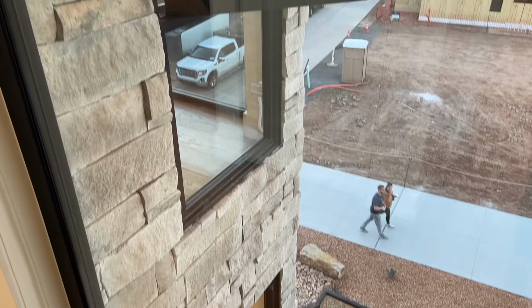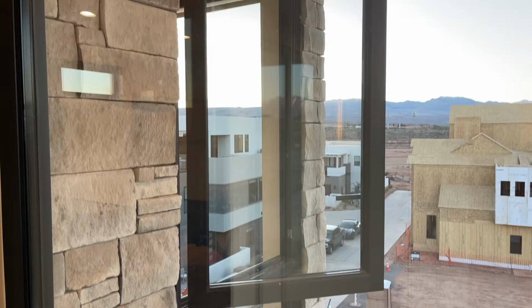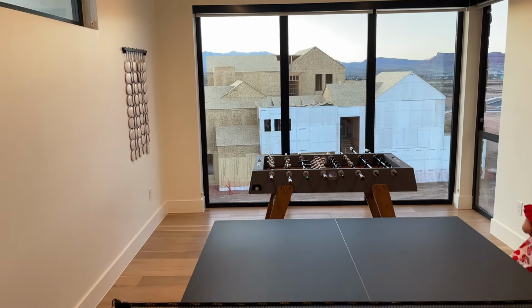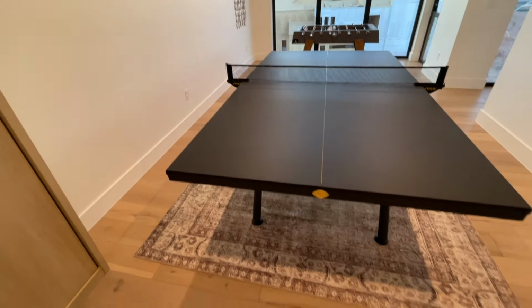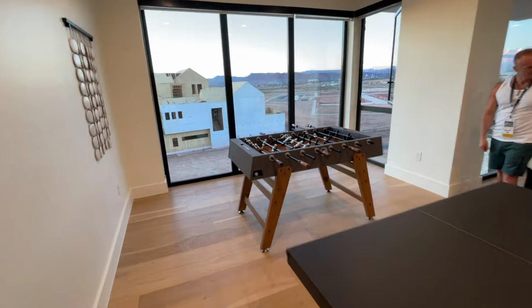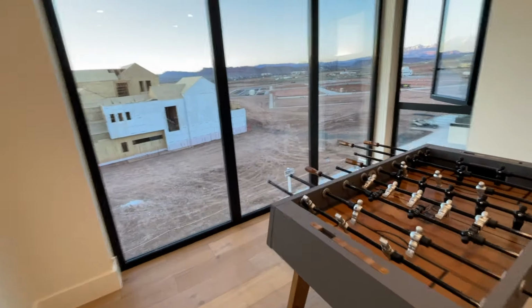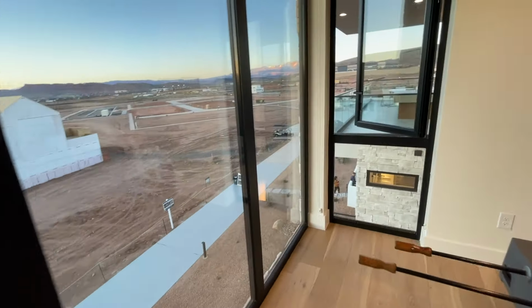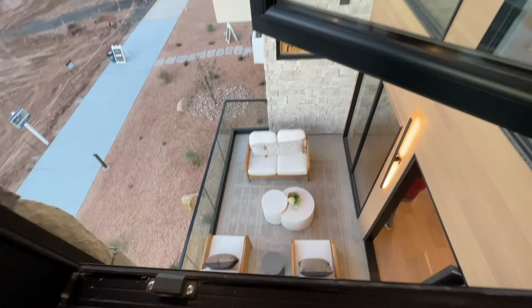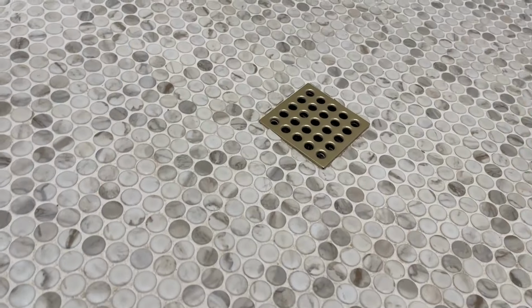Then looking down from the other level, here's more opening windows. So just make sure you don't fall out. And this one had a little game room up here, some ping pong, foosball. Looks like a fun vacation rental for sure, just to be up here playing around. It'd be pretty noisy, but opening windows and great views around sunset. Looking down onto the other one, I'm sure you could throw a water balloon on someone down there.